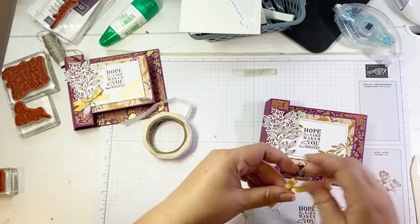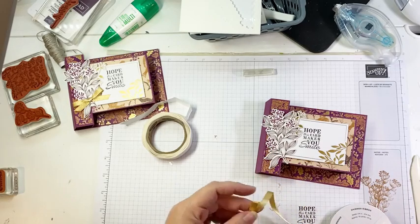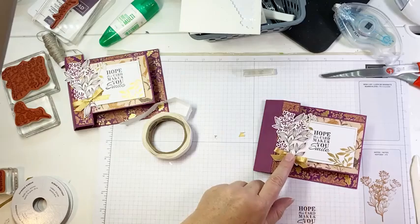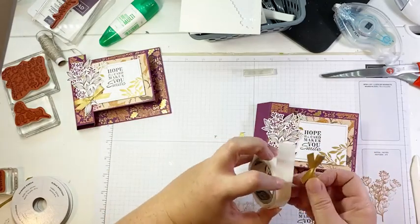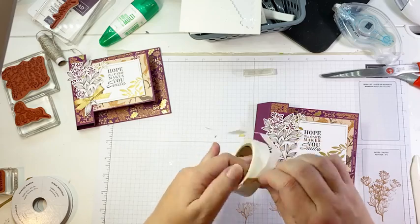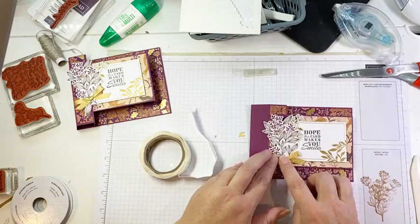So we'll make our sweet little bow. And I need my ribbon scissors. We'll trim that off. And then that is just going to go kind of at the base of our little bouquet there. So again, fold your glue dot back on itself. Press the knot into the glue dot. And then you're going to press the bow onto your card.